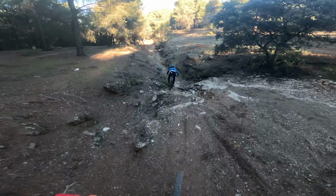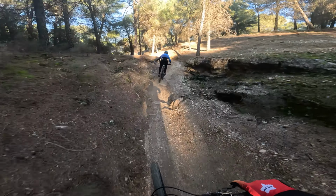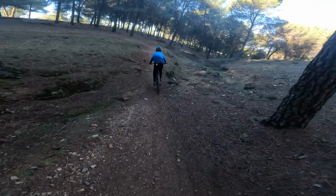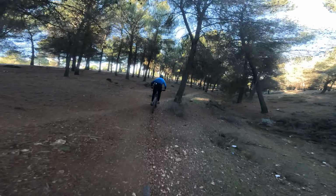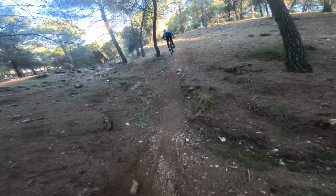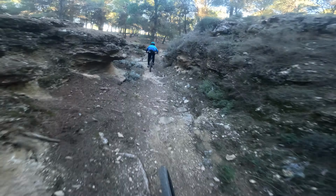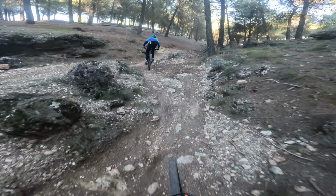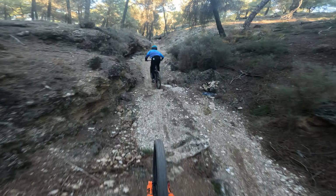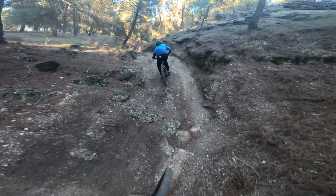Rock garden here. Wow. Nice one out there. Ode Kansala with only 14 years old, so he's very young, but he's a very fast guy with 14 years old. Woo! This bike is so fun.